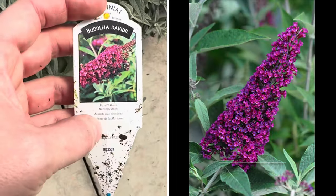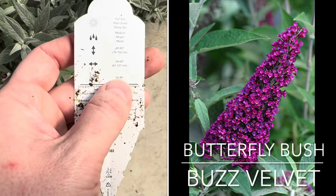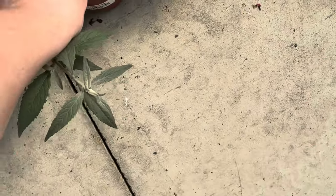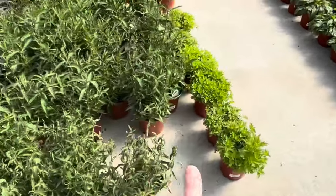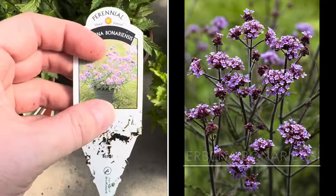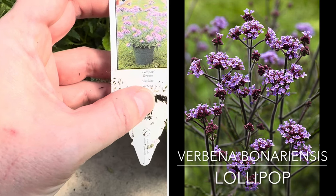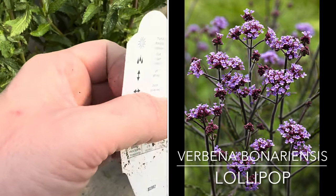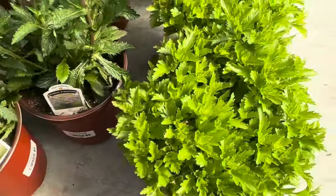Here's a Buddleia butterfly bush called Buzz Velvet. 30 to 60 inches tall by 24 to 50 inches wide. That's a big boy, full sun. I wouldn't mind having one of those. This looks like maybe a daisy of some type. I'm not sure. Let's look. This is a verbena. It's called lollipop vervain. Huh. 24 inches tall by 20 to 24 inches wide. That's pretty. Have meteor showers, but that's neat too.